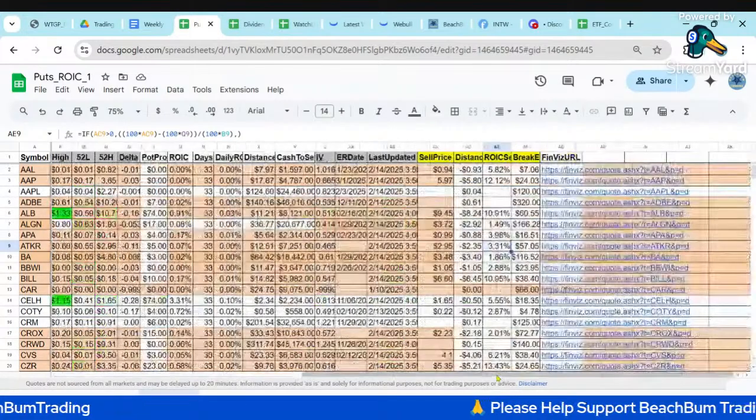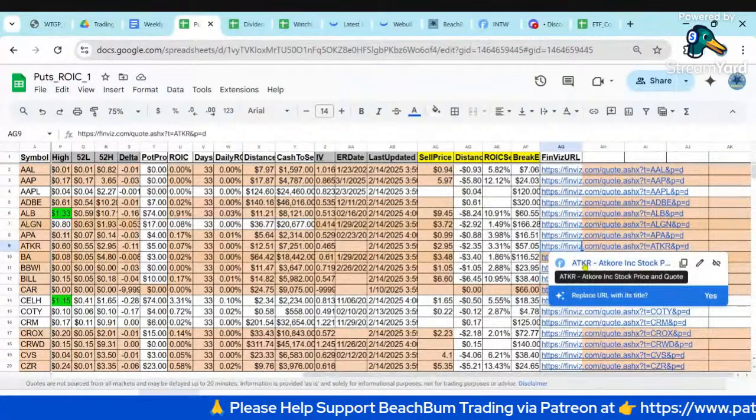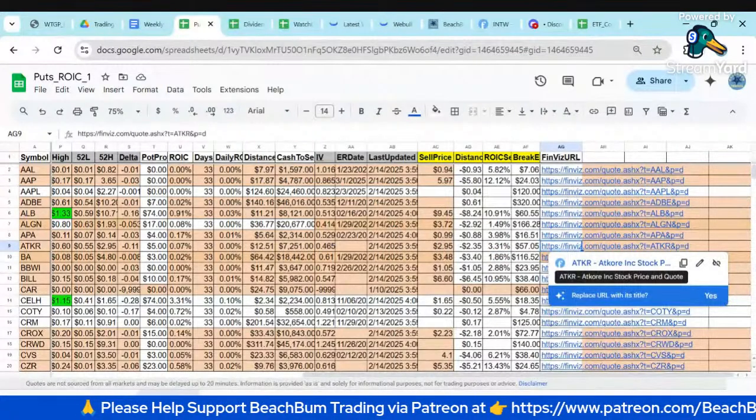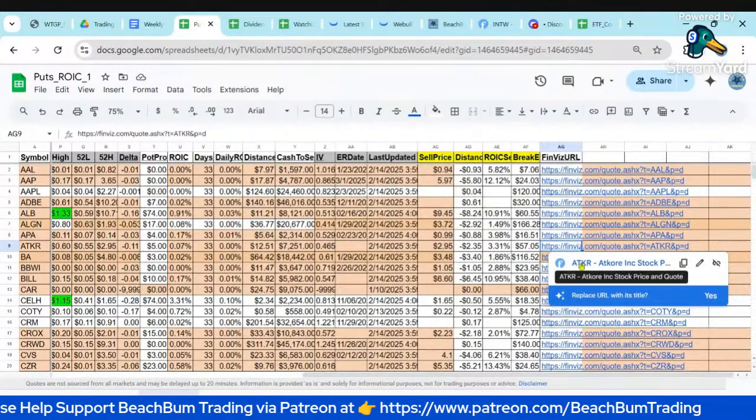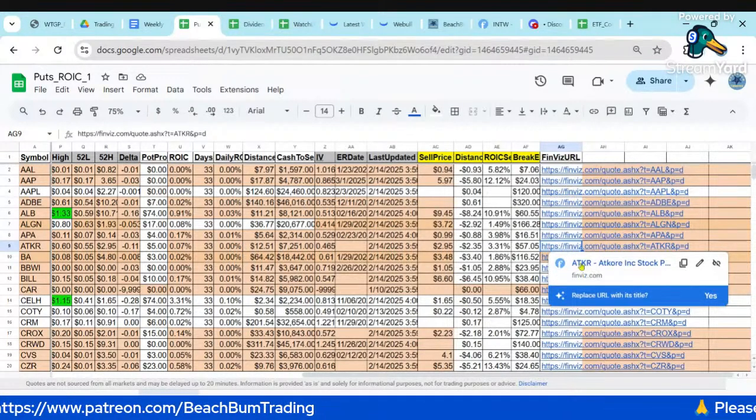So we'd like to see further decline, further appreciation in those puts. Again, you can quickly access their FinViz profiles and our puts ROIC Google Sheet in the links in the FinViz URL column.